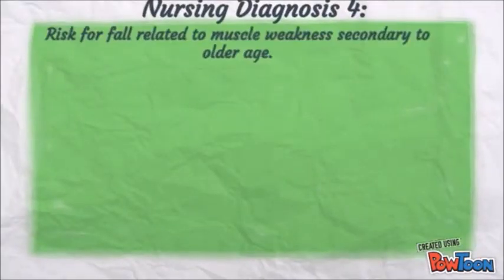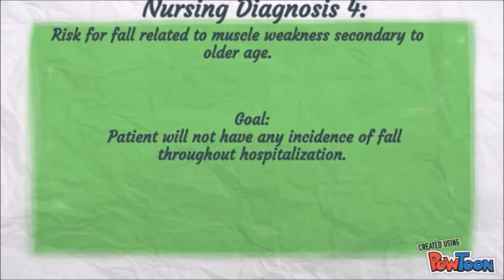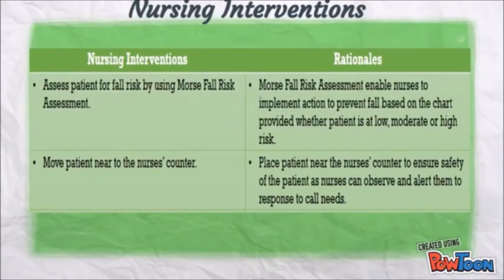Nursing diagnosis: risk for fall related to muscle weakness secondary to older age. Goal: patient will not have any incidents of fall throughout hospitalization. Nursing intervention. Assess patient for fall risk by using the Morse fall risk assessment to prevent fall, based on the chart provided.